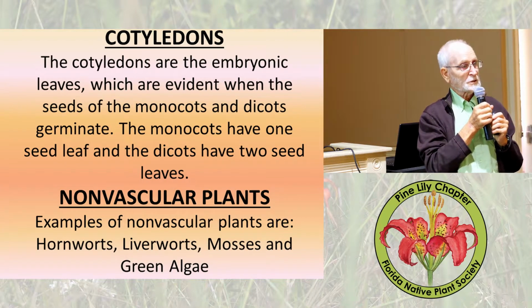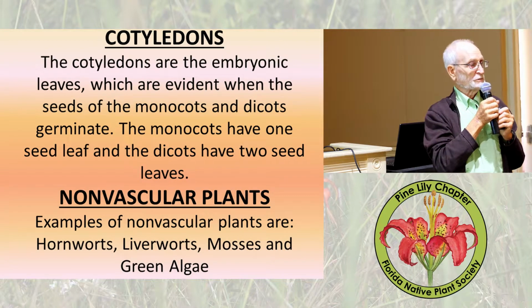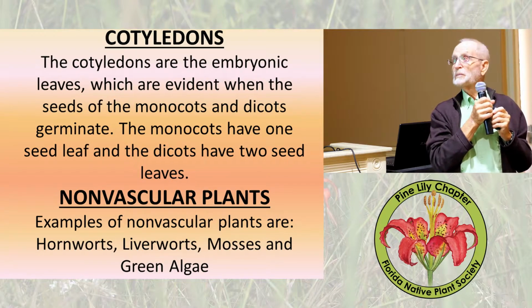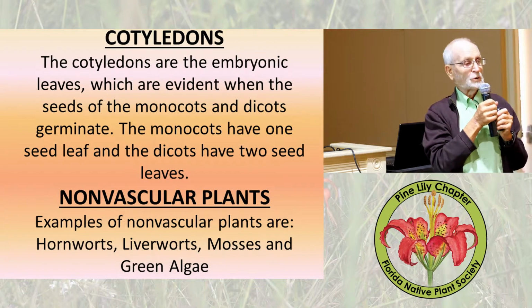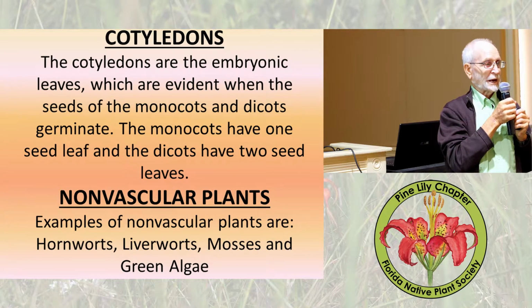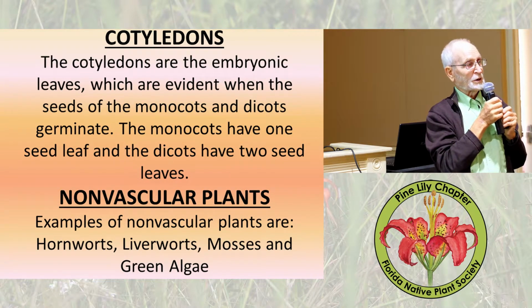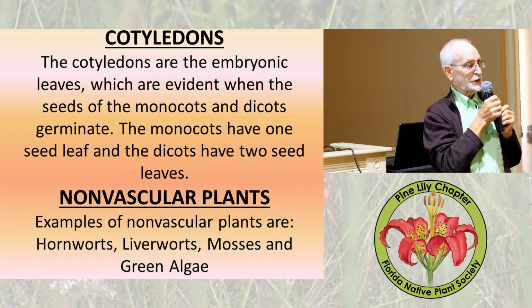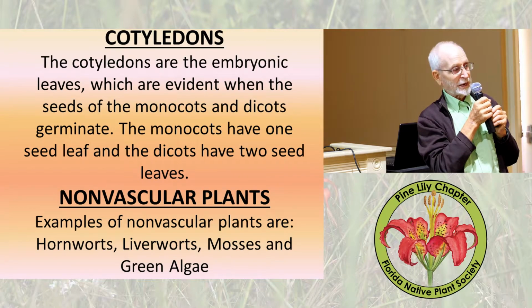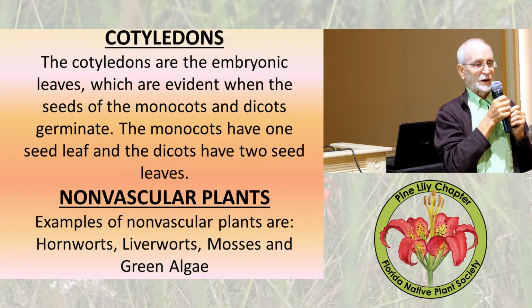When the seeds first germinate and come up, generally speaking, you'll find 2 little leaves first, or maybe only 1 leaf. Anyway, if you see 2 little leaves, like with a tomato plant, those are called seed leaves. They wither up and die away, and then the true leaves develop later on. But anyway, this is important because this is a way of dividing plants into other groups, and it helps in identification. If you can recognize a monocot from a dicot, you've eliminated a lot of plants in the practice of identifying them.